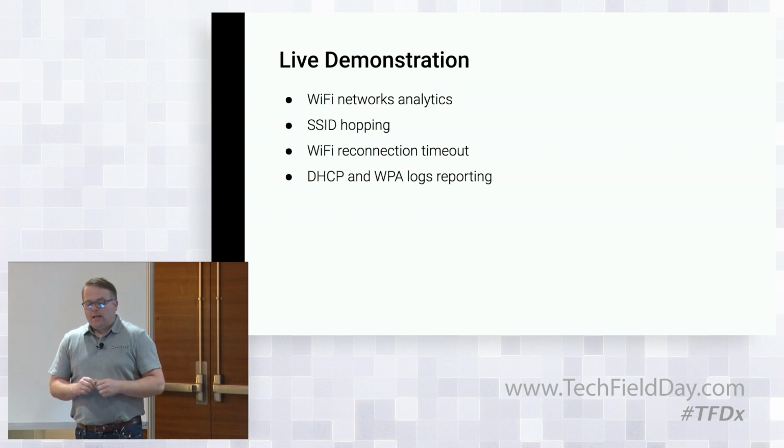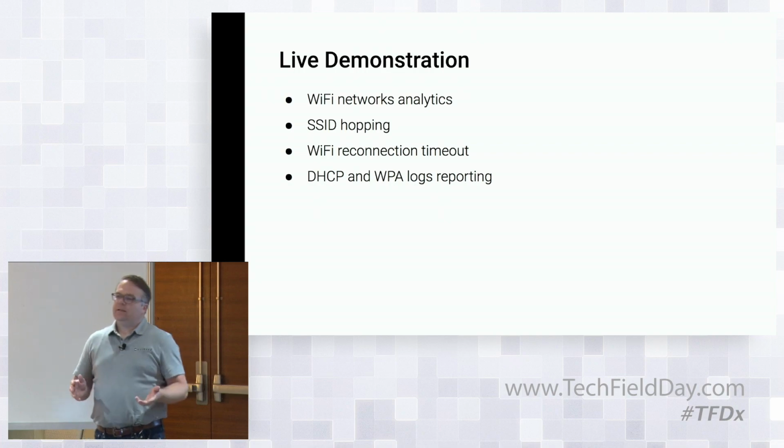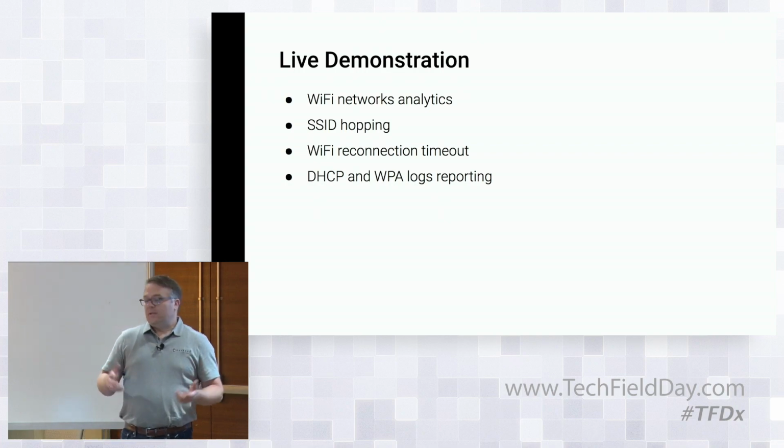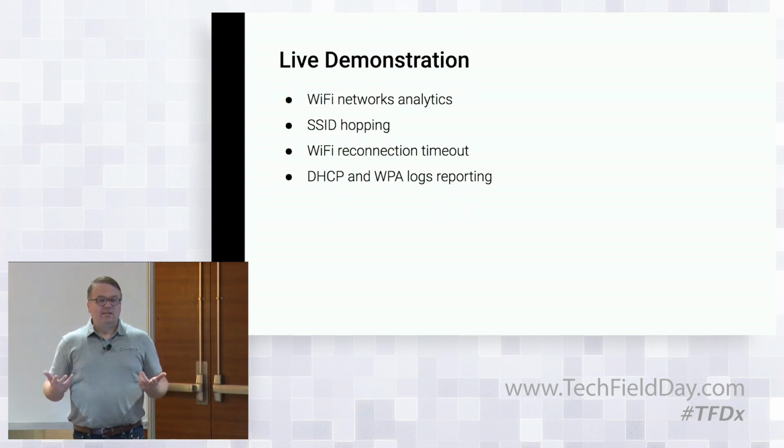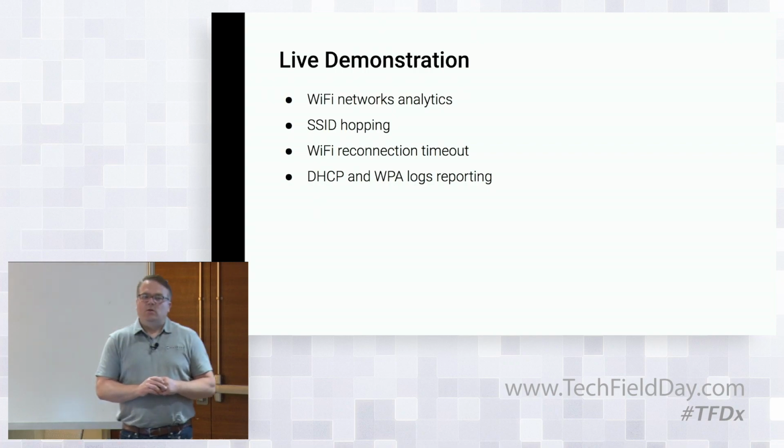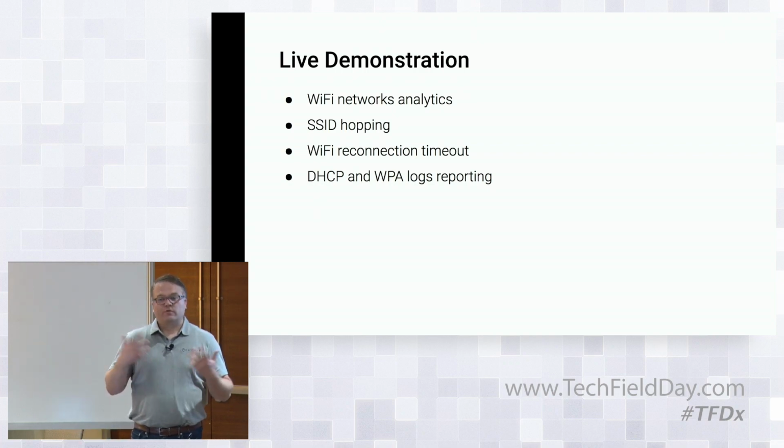A couple of versions ago, we released SSID hopping, which gives you the ability to monitor multiple SSIDs with one agent, right? Because the agent connects to a specific Wi-Fi access point and SSID network to do its monitoring as another client, if you have multiple SSIDs, like typically 3 or 4 in enterprise, now you can, with one agent, monitor all those 4 by doing this hopping.